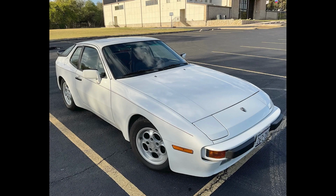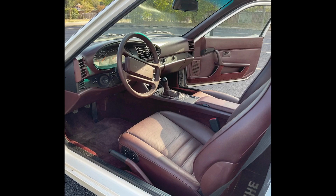Hi there. In Porsche sales today on Bring a Trailer, an Alpine White 1986 944 with 69,000 miles sold for $8,420. A bargain sale price, this was a nice all-around car with recent maintenance.